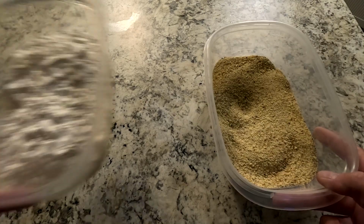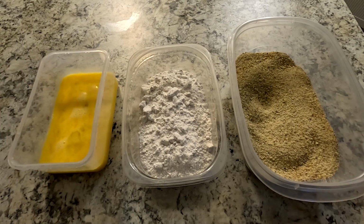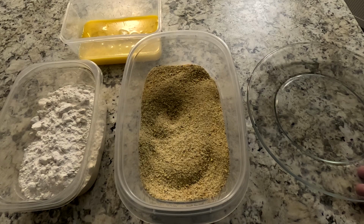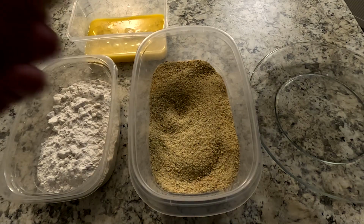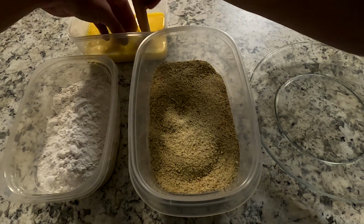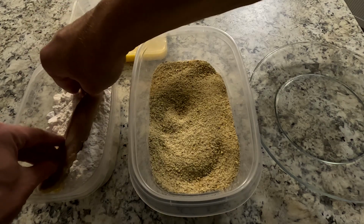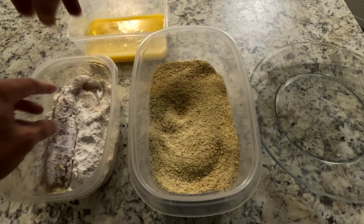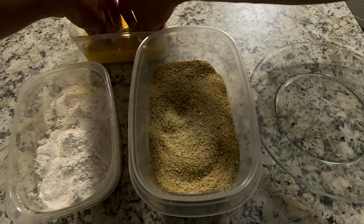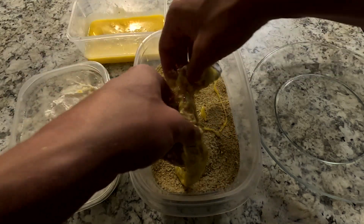Alright, let's get to the main event. This is how you're going to batter your fish. So first you're going to need some breadcrumbs, some flour, and beaten eggs. And it's also handy to have a plate ready to put your fillets on once they're battered. Take your little fillet, you're going to dip it in the egg. Bring it over to the flour. Make sure it's covered evenly on both sides. You're going to put that back in the egg. And then into your breadcrumbs.